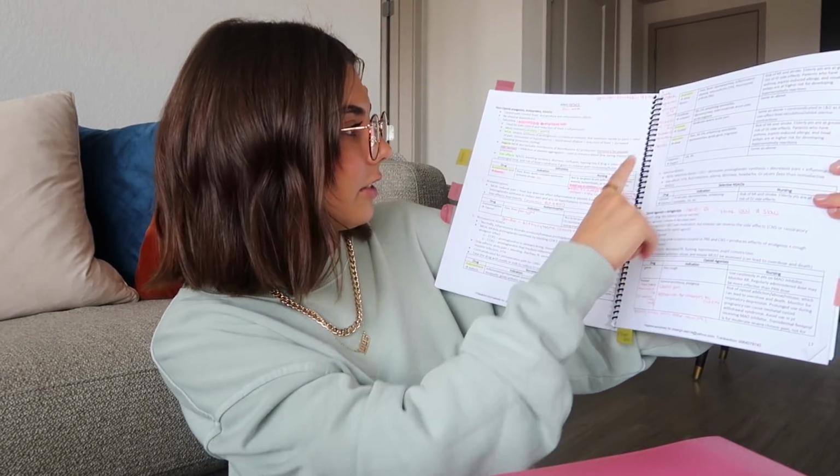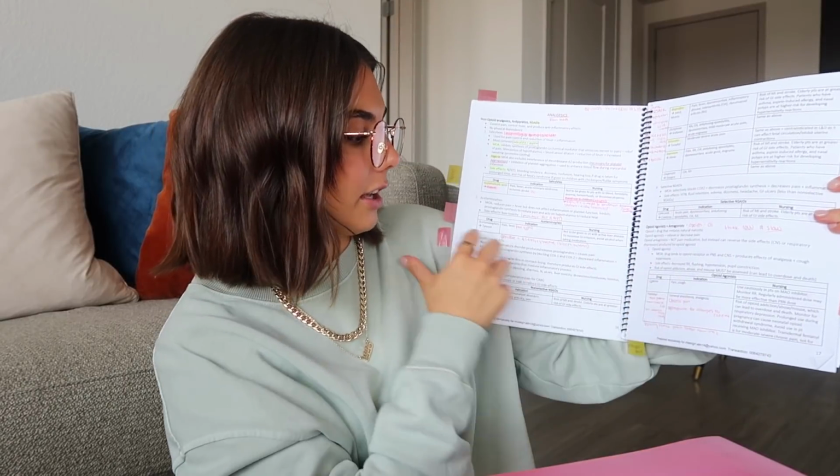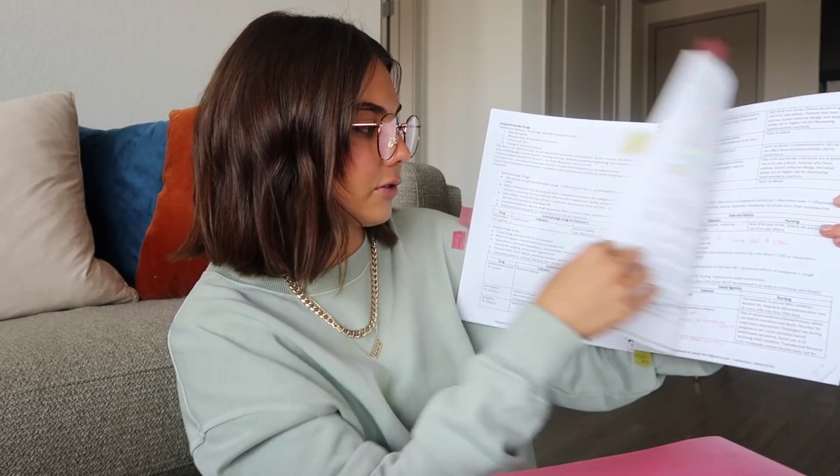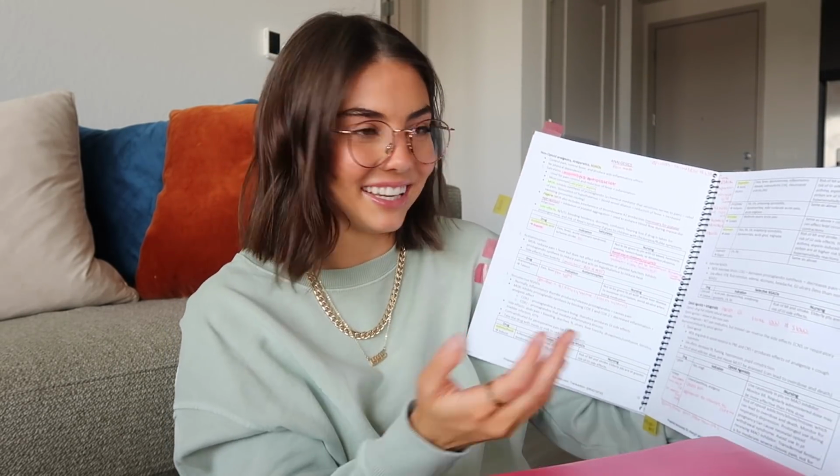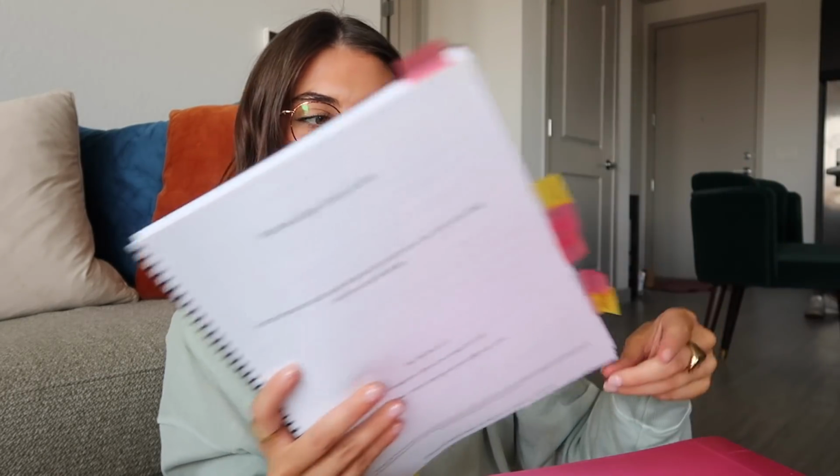A lot of the things I've added in here are helpful little tips and tricks from them, like opioids, O's, think low and slow. I literally remember that because of his video. And so I do find that really helpful. And then obviously it's tabbed like a psychopath because I tab a lot of the medications I struggle with the most. So I do love this. I recommend it. I think it is one of the best things I've put money towards all of nursing school so far.